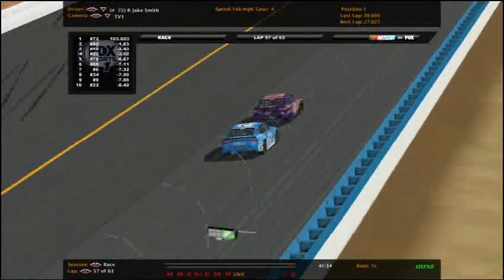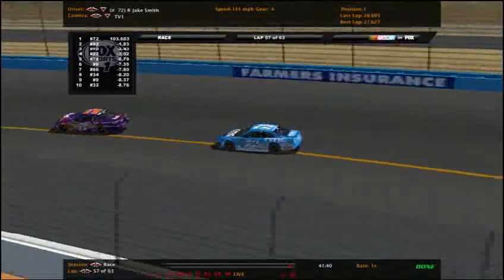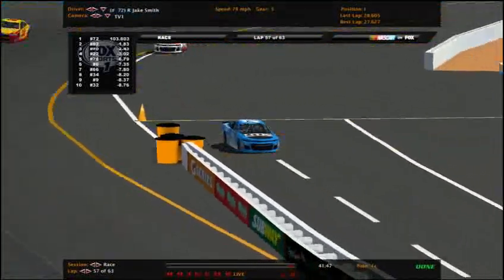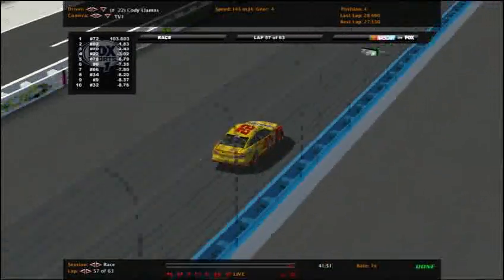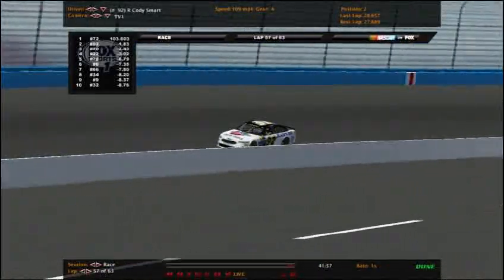I don't know. Do these cars have enough fuel to make it? You see the 72 car try to dive underneath the 11, couldn't quite do it. Oh, no, he can't. Here he comes to pit lane, and Qualls comes to pit lane as well. Cody Smart going to take the lead, and Cody Lamas is going to take second. Oh, this could play, go ahead.